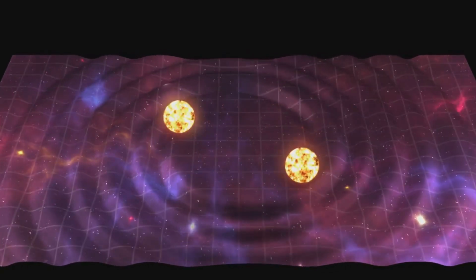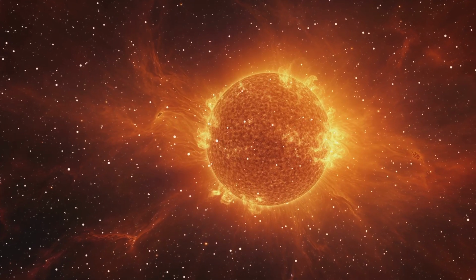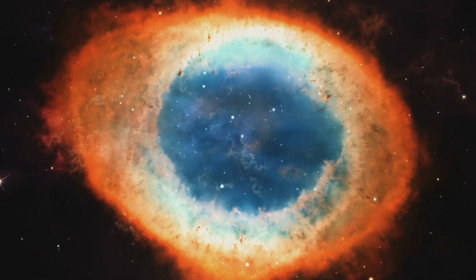Section 6. The fate of stars, white dwarfs, and planetary nebulae. The fate of a star after the red giant phase depends on its mass. Low-mass stars like our Sun eventually shed their outer layers into space. This creates a beautiful expanding shell of gas called a planetary nebula.